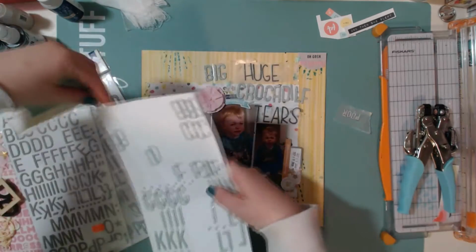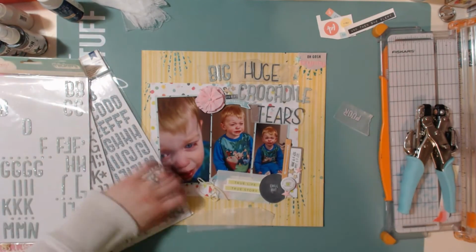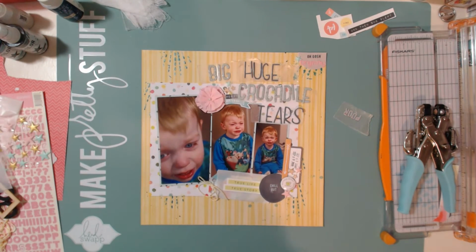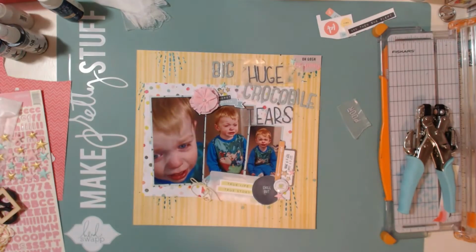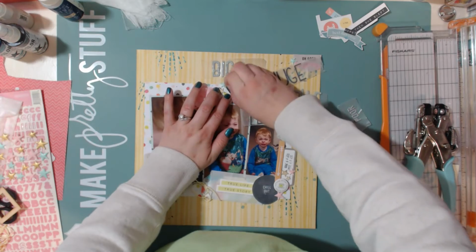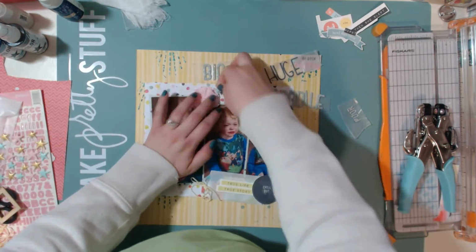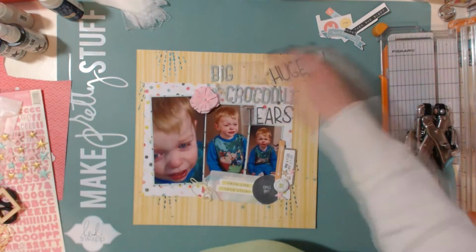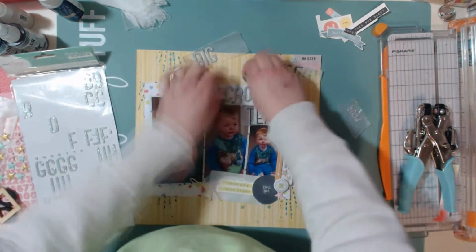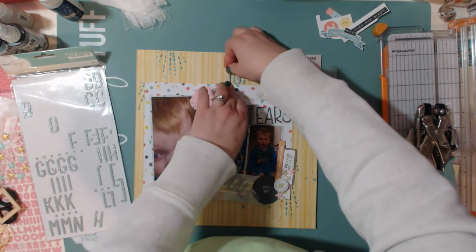And because I was just at a loss. I'm horrible at naming my layouts. I always do the obvious. I always do, like, cute Brinny, or I was going to do poor Brinny, or sad Brinny. Like, I always stick to the obvious. But this time, since I was focusing on getting my inspiration from the photos, I was able to turn my mind around and be like, okay, what could these photos possibly talk about in a title? And that's what helped me decide to go with Big, Huge Crocodile Tears.